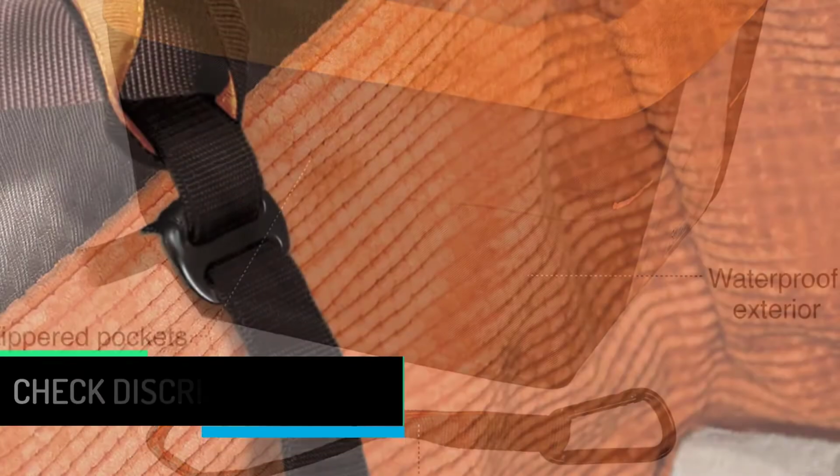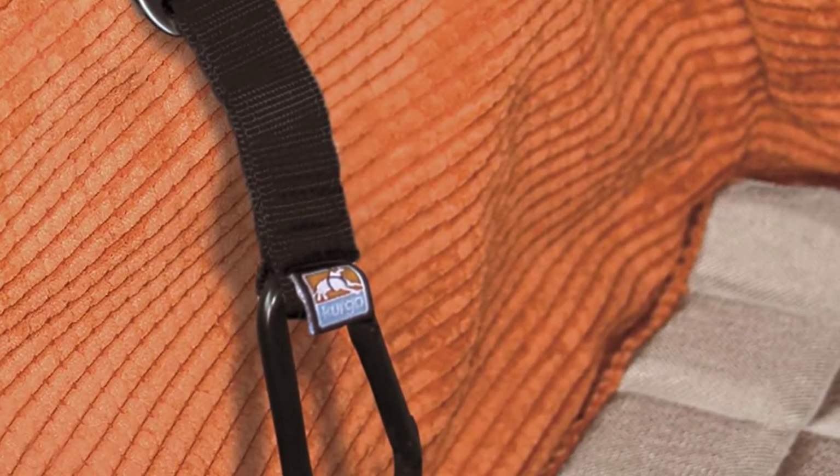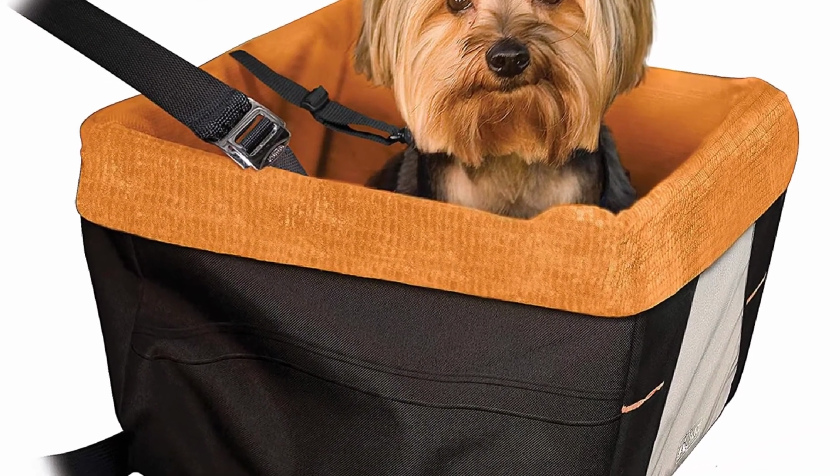Dog car seat belt tether is adjustable and easily attaches to any dog harness to keep your pup in his seat. Zippered storage pockets for toys, leashes, or other dog accessories.